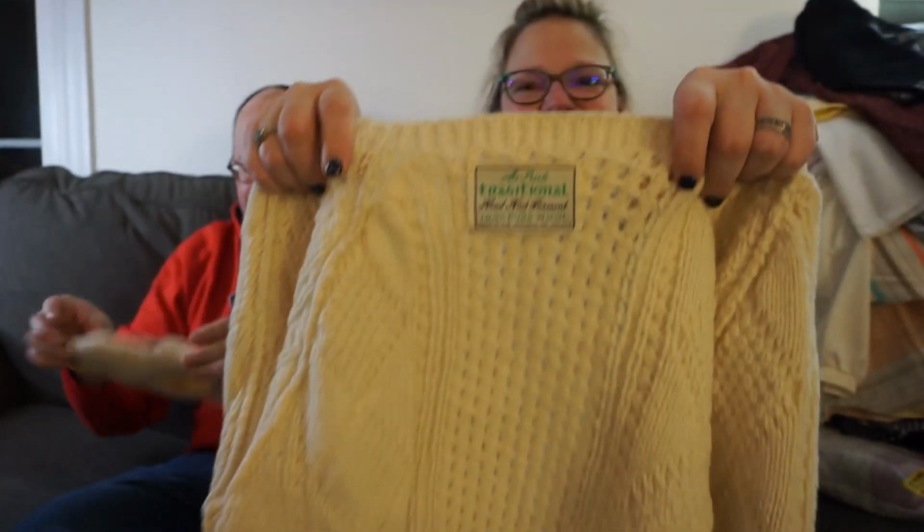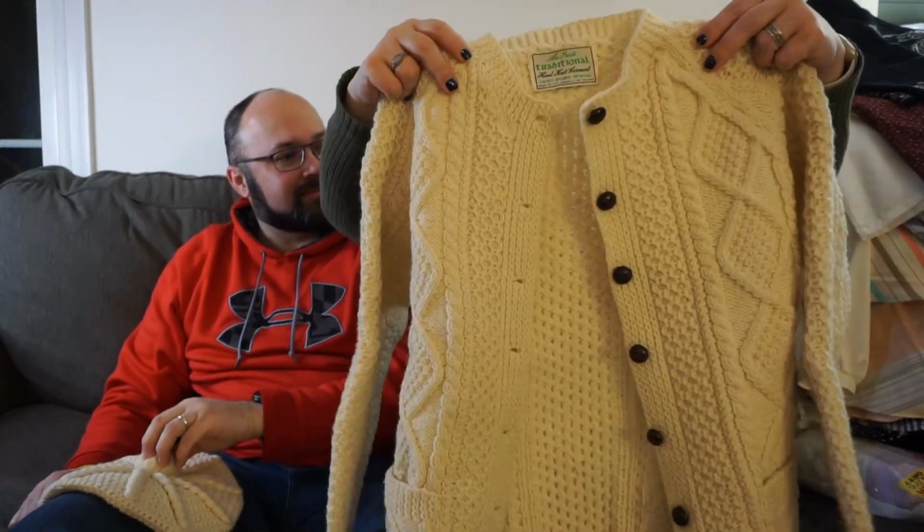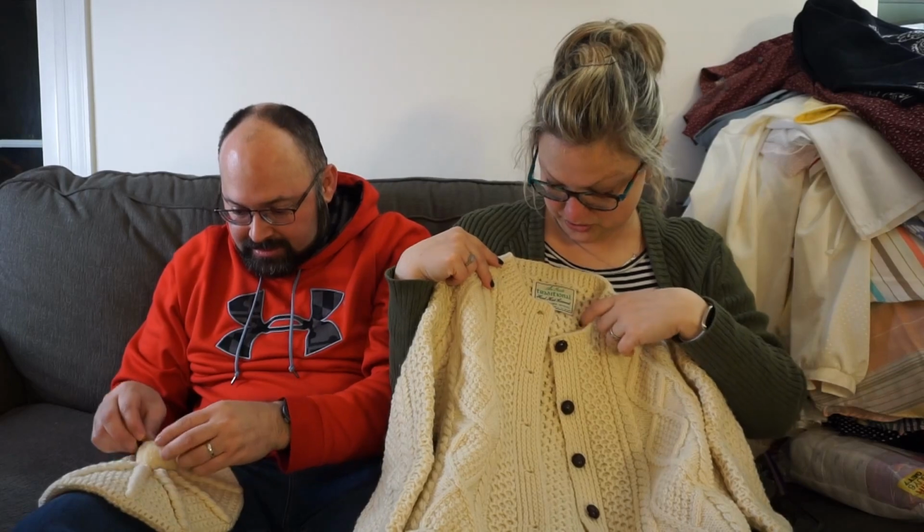So this is from Ireland. It's a fisherman's sweater. And I was very excited because you can sell these for, well, this one's vintage. So I will probably try and list this for like $75. And it comes with the hat.